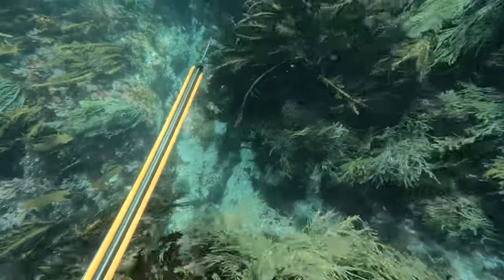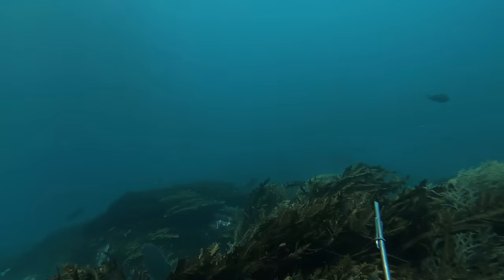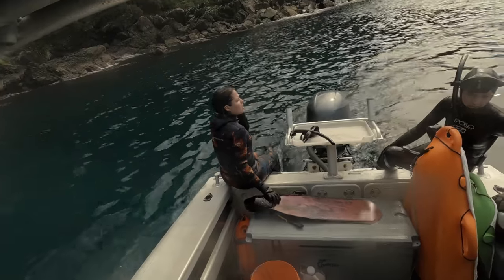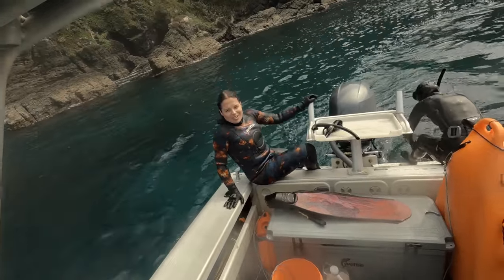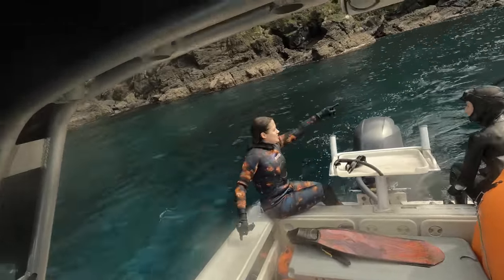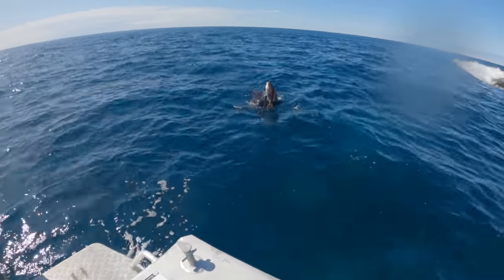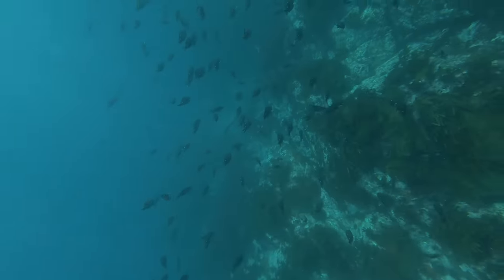Even though not inundated with good fish, it was beautiful diving with this great visibility and plenty of bait fish to look at. Back to the boat for a quick debrief with the others and see how they got on. At least we got some fish on the boat.